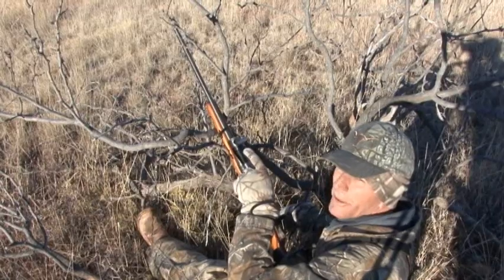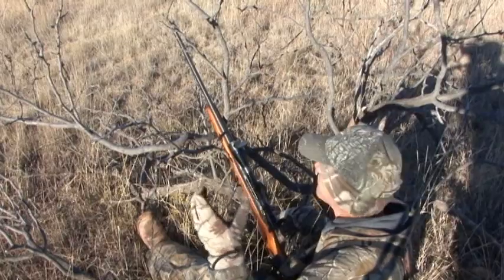I did find a place to get set up on that buck, but about that time he decided to take a little break behind this cedar tree. When he came out though, he was standing broadside and looking right at us.